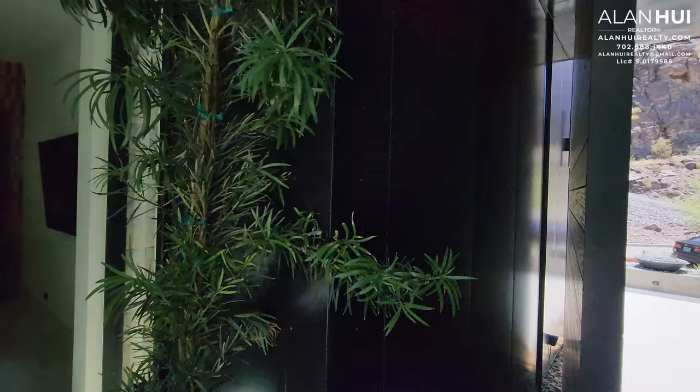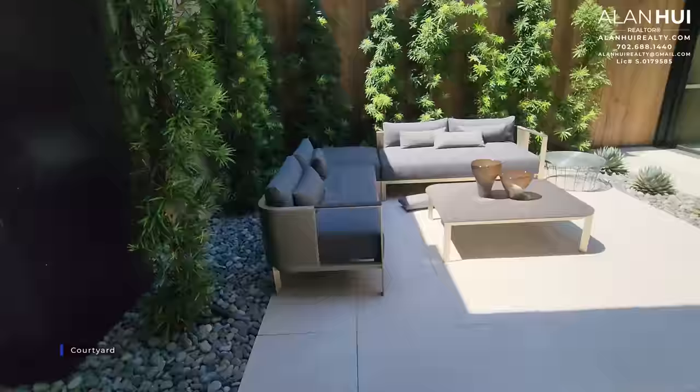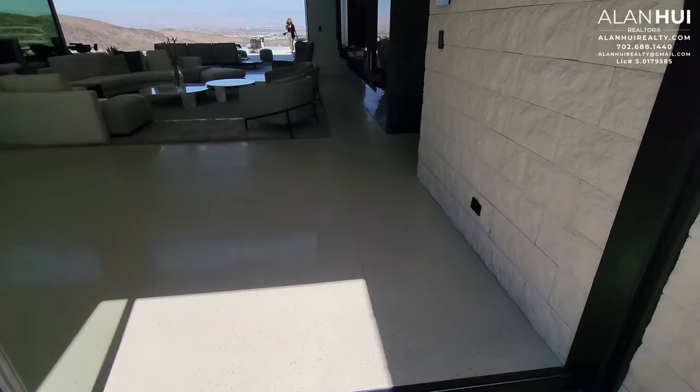Past the pivot door, we step into the courtyard. The courtyard is open to above. On one side of the courtyard, we have wood paneling. And on this side, we have stacked stone that looks to be limestone. Also a modern light fixture. The entryway to the courtyard is a sliding door that goes from floor to ceiling. And the flooring for this home are concrete floors. These concrete floors look to be painted or epoxied. I love the high soaring ceilings in the main living area.